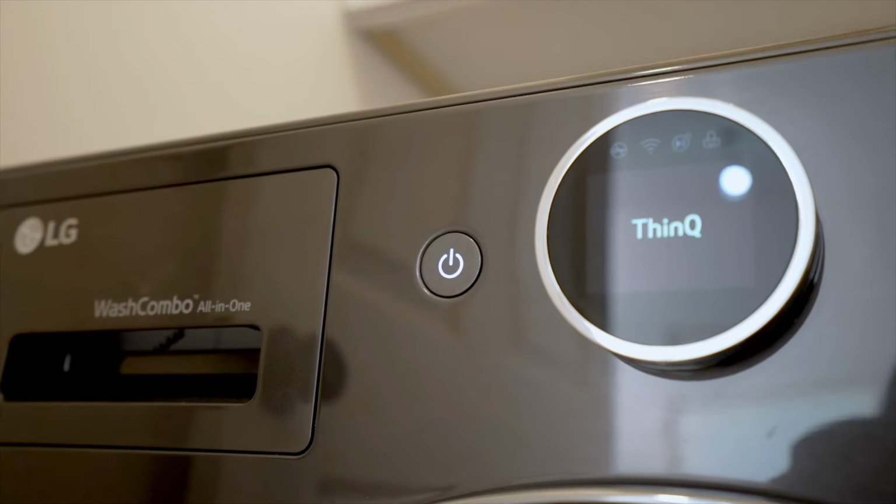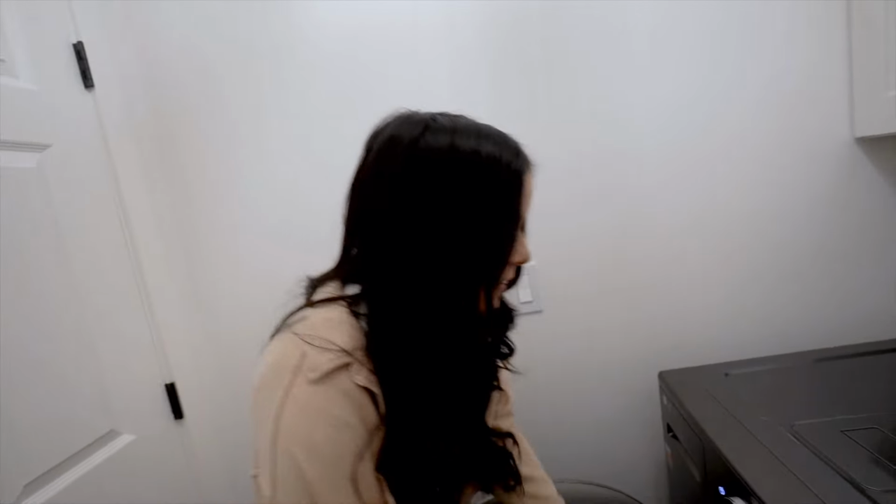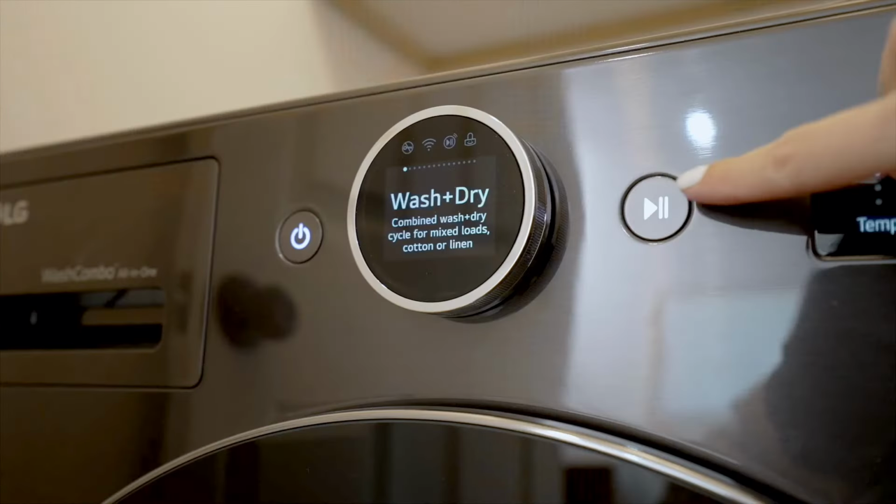I am so happy the house is all done. I get to look at myself in the mirror, get ready. Yeah, it's so nice to have a finished laundry room to be able to do laundry in.